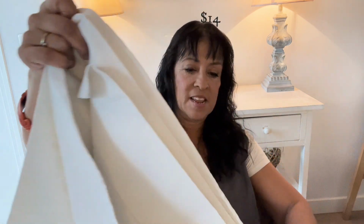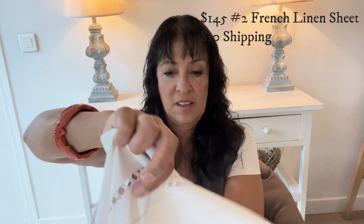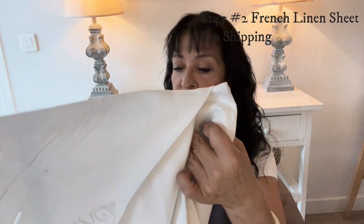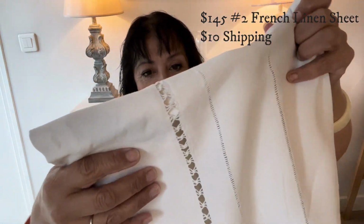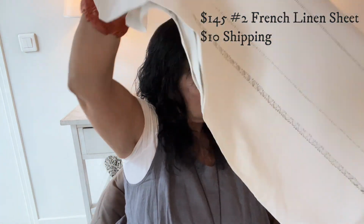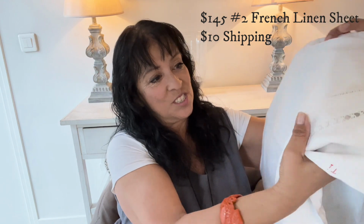This one right here is also really beautiful. Also has this gorgeous monogram to it. So there's the monogram, so pretty. All of this work right here is all hand done. I mean, it is just gorgeous. Both of these are. And this one even has like the signature of whoever did it, which is interesting.